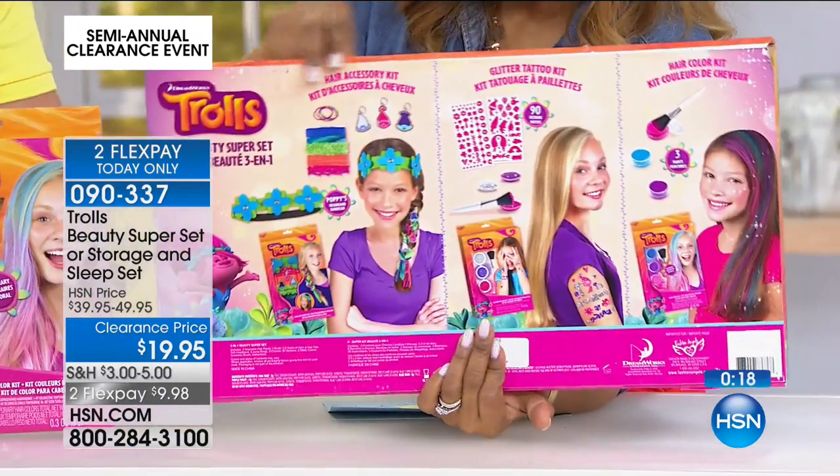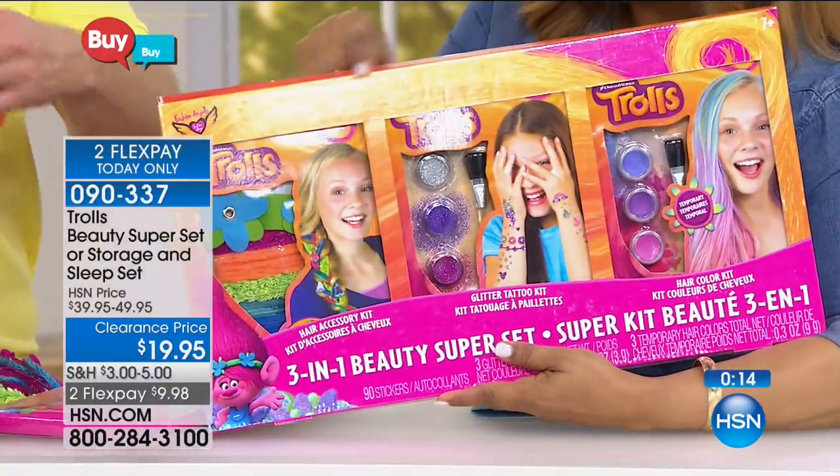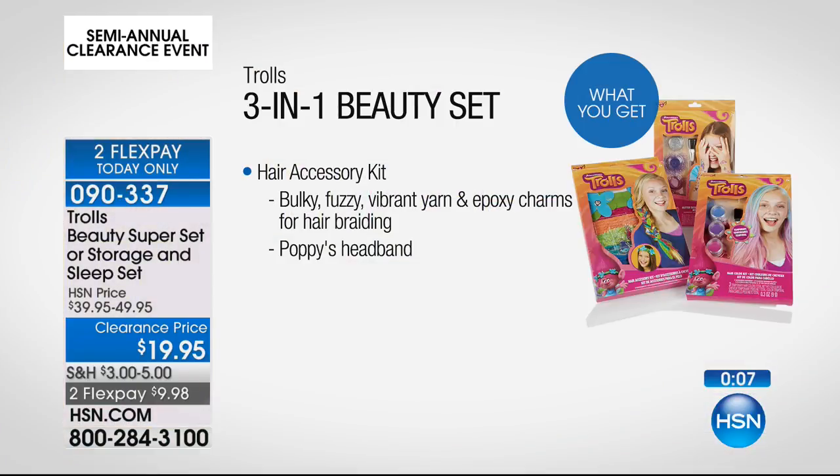Right, so here's everything that you're gonna get. This is the packaging, this is how it comes. We sold this at $39 to $49.95 and it's $19.95. That's a deal, I'm telling you. Birthday parties, your nieces. So much fun.